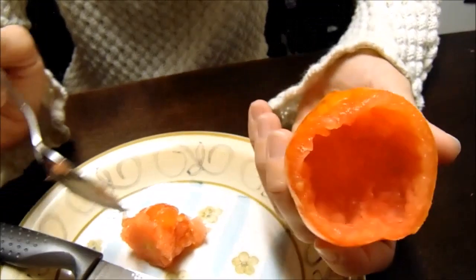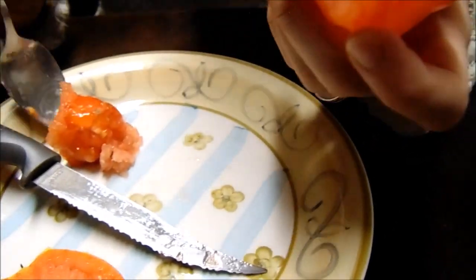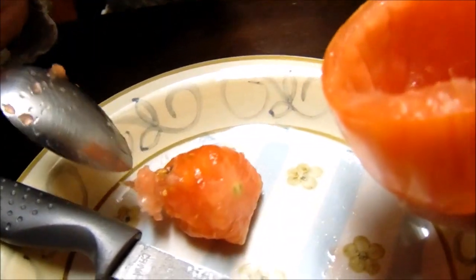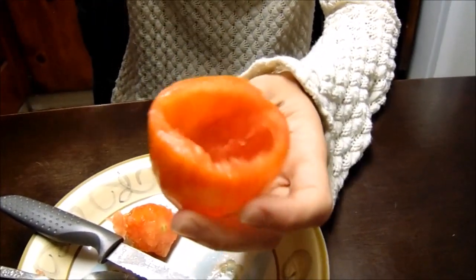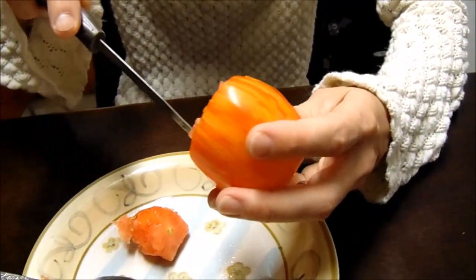It is definitely hollow on the inside. This is the center, almost like a pepper, with the cluster of seeds in the middle, and that's what came out. It looks like some of this was starting to rot in the center here, but it's definitely hollow, so you can stuff it. It looks nice on the inside. It reminds me of a bell pepper, only this is a tomato.